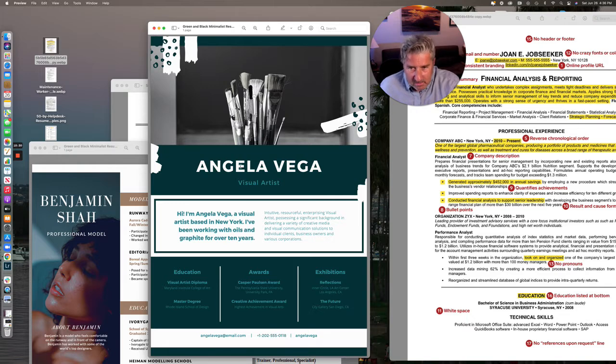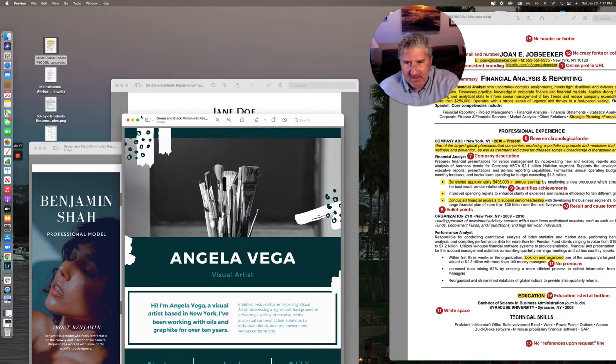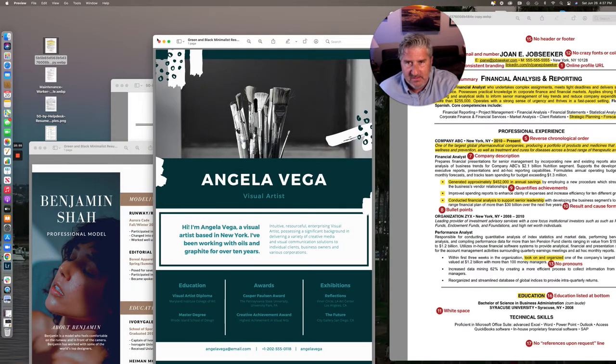But it's pretty clear who she is and what she does. And I can see some of the awards. Those are success stories, so I like that. Education and her contact information, which is down below. And again, that scares me because it's too far away. I can't see Angela Vega. If I'm seeing just the top part of this page, who is she? How do I get a hold of her? You don't want to frustrate anybody in this process. So let's be careful about that. That information should be on top.